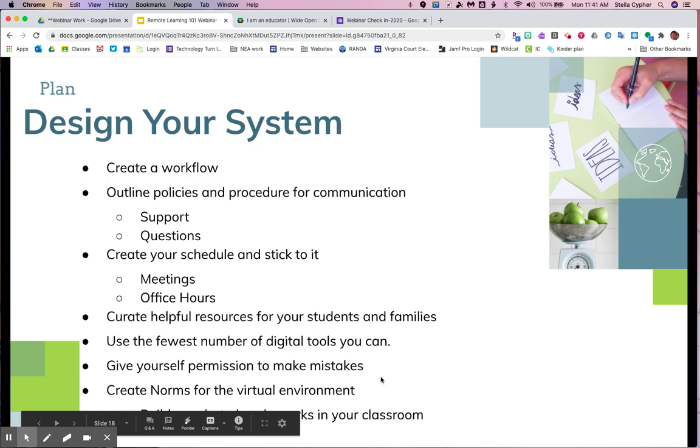Give yourself permission to make mistakes, and your students too. It's really important. Create norms for the virtual environment. Build on what is already working in your classroom.